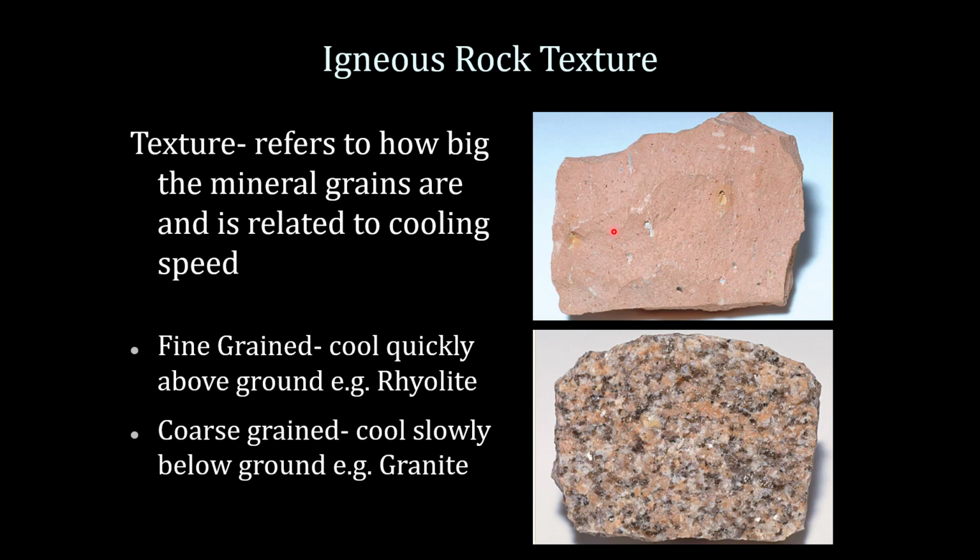Here's the cool thing. I don't care if you know what the rock is for now, okay? What's fun here is that you can pick this rock up without knowing anything else about it. You know it's coarse grained. That means that it cooled slowly, and that slow cooling happens underground. So that rock right there cooled underground, right? This rock here, this rhyolite here, cooled above ground. It cooled more quickly, right?